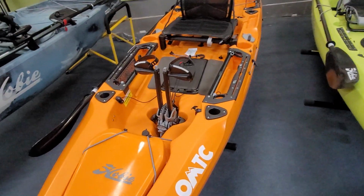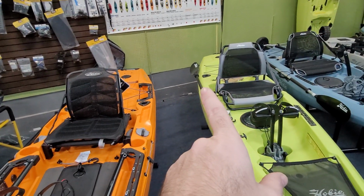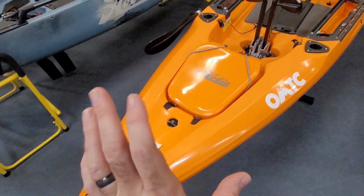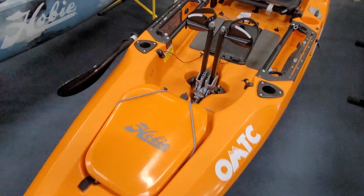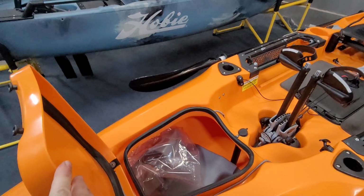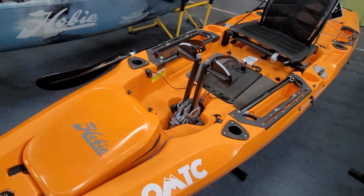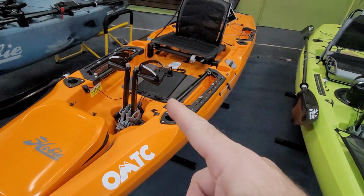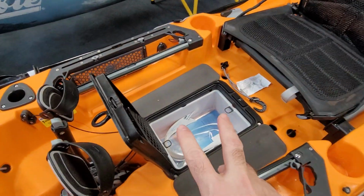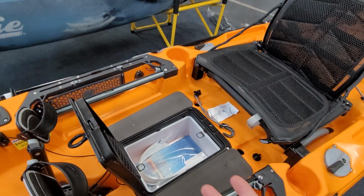But you can see here, just looking at it, you've got the flush mount rod holders on the front and the back. The Compass has flush mount rod holders installed in the back. You've just got the two of them back there. Nice storage hatch here in the front. It's not huge, but it's going to be good enough for some additional tackle gear, some dry bags. It's a great multi-day kayak as well, so camp gear, anything like that is going to fit in there. Got a really nice tackle storage here on the right by your seat, and it does have that little tub in there, so that'll hold your small items. That's a really great place to store your plastics.